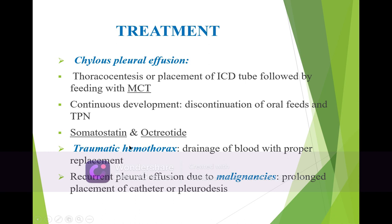Somatostatin and octreotide have a role in cases of traumatic hemothorax. It will cause speedy drainage of the blood with proper replacement.